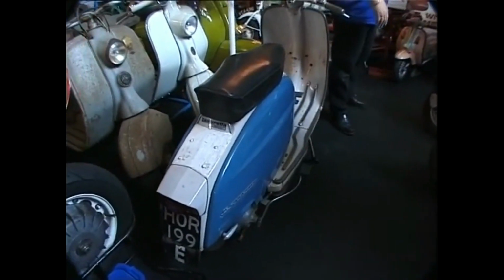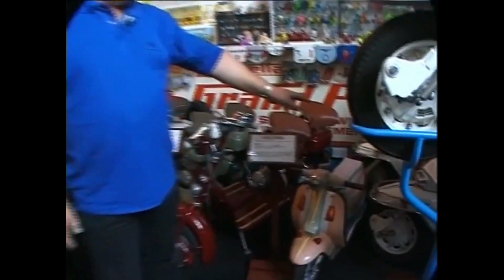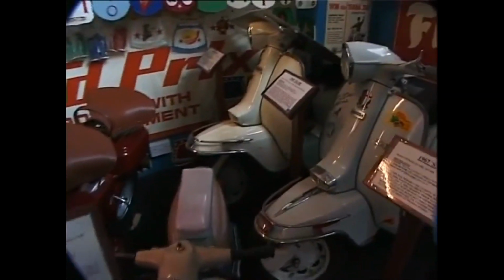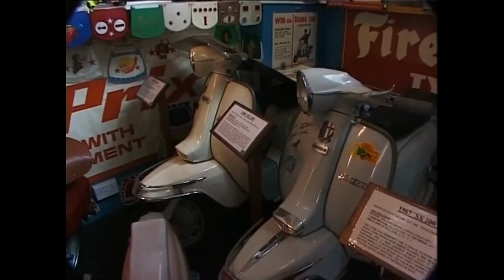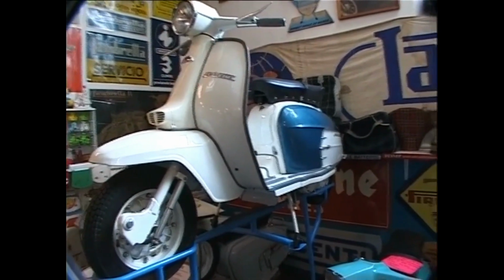And then, at the same time, they did a range of SX 150s, which are here, and an SX 125. And then again, a very, very classic scooter. You'll see on the top of this is an SX 200. Now that's a really classic scooter, very rare, very sought after.